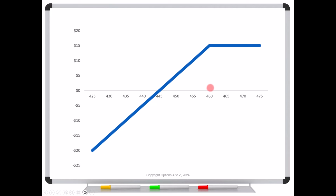We've got one bend. The maximum gain in this example would be 15. Now, why 15? Well, remember, the shares are currently trading for $450, so they could rise up to that strike of 460. That's $10 plus the $5 premium that you received. So the maximum you could make is 15. However, keep your eyes down here. This is where the risk is.